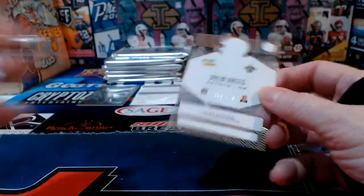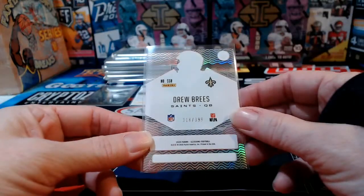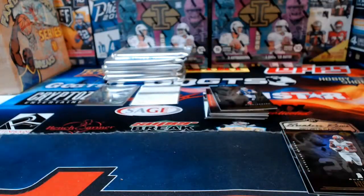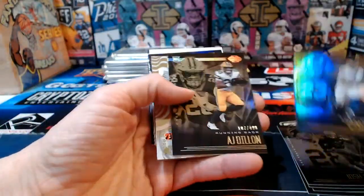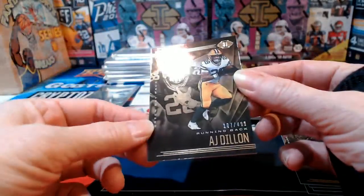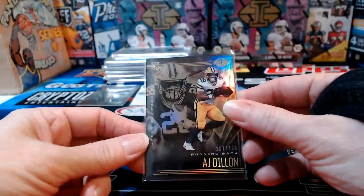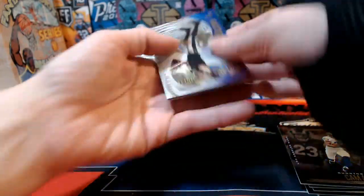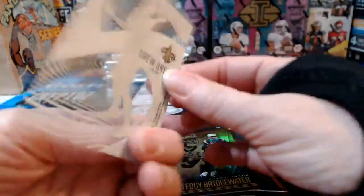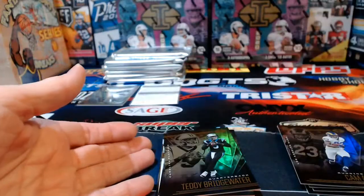Started to see articles pop up about what's going to happen with Jimmy G and the 49ers. Are they going to keep him or cut him? Numbered to $399, the Saints. And doesn't it seem like just yesterday that he had them on the path to the Super Bowl? Numbered to $499, A.J. Dillon, the Packers. So yeah, they don't give you much margin for error in the good old NFL these days. A Joe Burrow acetate for the Bengals. How quickly they forget, right? There's a Drew Brees.